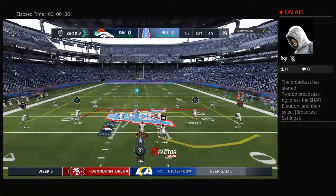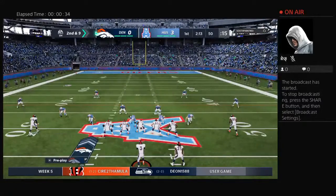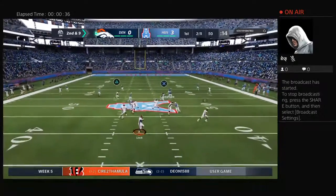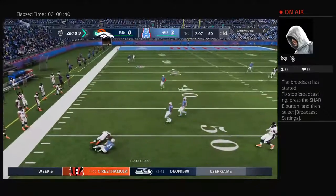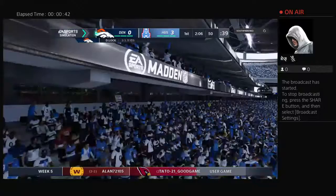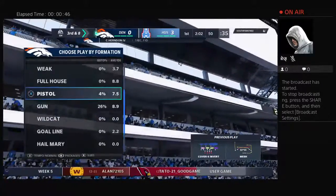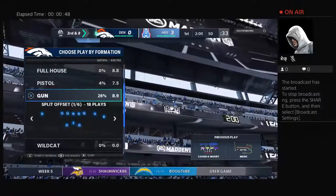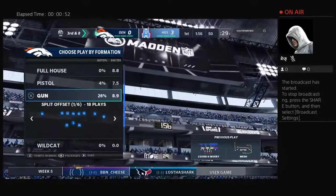Here's 2nd and 9. From the midfield stripe, they'll look to throw. He's got Herndon, his tight end, and just 1 yard here from the 49 to the 50. Brandon, perfect defense in this situation would have meant an incompletion. They would have picked it off. Okay, so they gave up the completion.